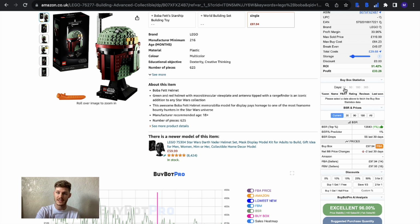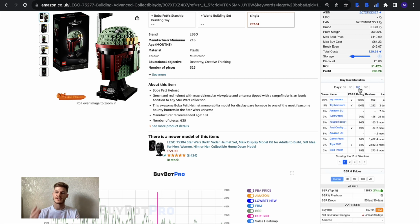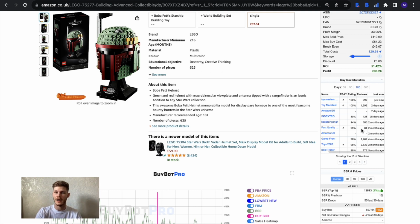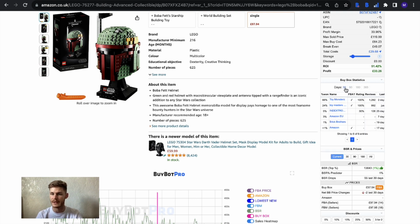So to trigger this, all you need to do is select a day range. So let's choose 180 days, for example, and it's going to load up the table for us and show us sellers on the listing. So it's going to give us the name of the seller, the percentage of time that they have won the buy box, how much possession they have had over it. It will tell you if they're an FBA seller or Amazon by giving them a tick, and if there is no tick, then it is because they are a merchant fulfilled seller. You've got the rating and reviews for that seller there as well, and you can see the last time that that particular seller has won the buy box. And obviously, as you change the day range, this information will adjust with it.